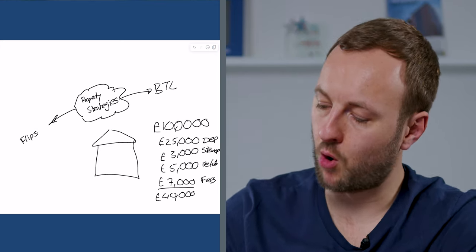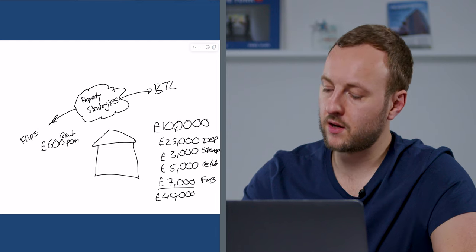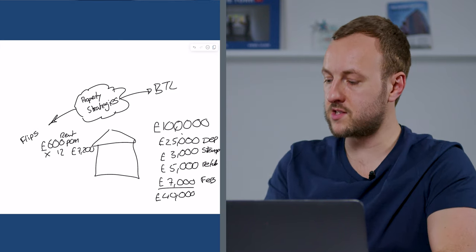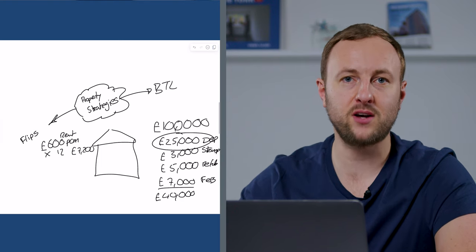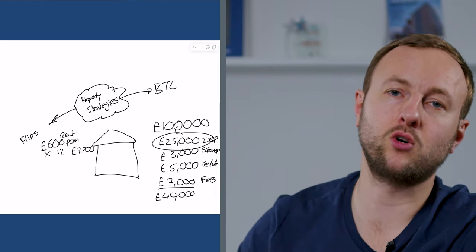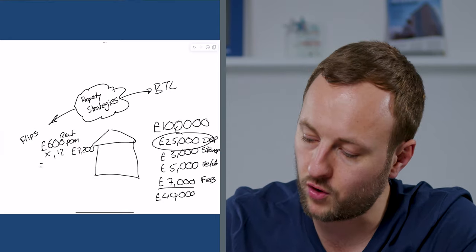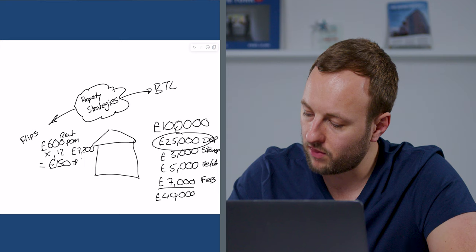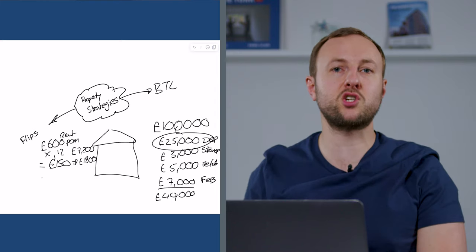Now, we're going to rent this property at £600 per calendar month. So that's going to be your rent. And if we times that by 12, we're going to have £7,200. Now, if you're putting in the £25,000 deposit, where does the £75,000 come from? Well, that's going to be a mortgage. And the running costs, you're going to have the mortgage, the management, the maintenance, and so on. And that £600, believe it or not, is going to become £150 a month, give or take, which is £1,800 a year.